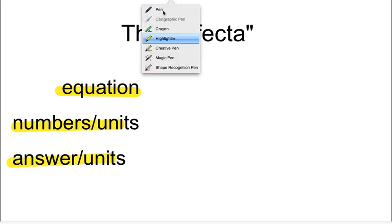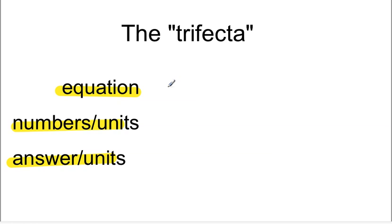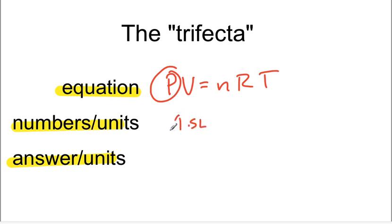So for example, you guys probably remember this from Honors Chem, PV equals nRT. So let's say we're doing an ideal gas problem where they were asking you to solve for P, right? So you'd write out the equation. Underneath, let's say I told you the volume was 1.5 liters, you'd write that. Then we go over here, our moles was, let's say, 2.5 moles.